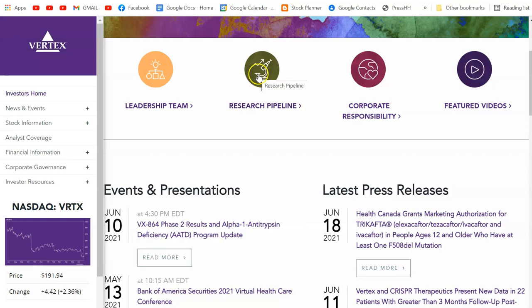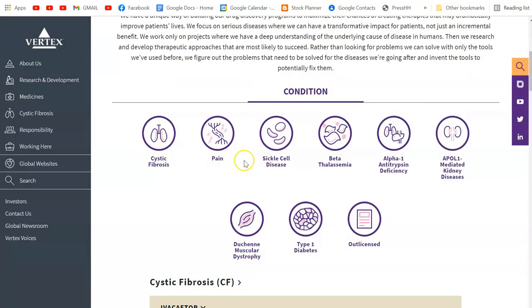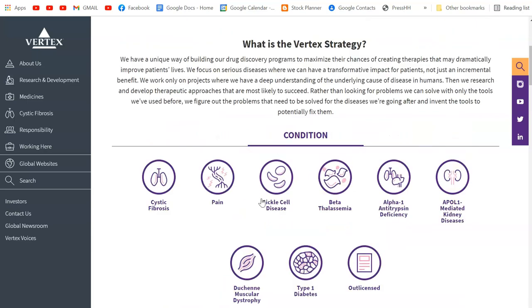The research pipeline includes pain, sickle cell disease, cystic fibrosis, that's their forte, type 1 diabetes, muscular dystrophy, and a few other things that I don't even know anything about. My wife's a doctor, but I'm not.